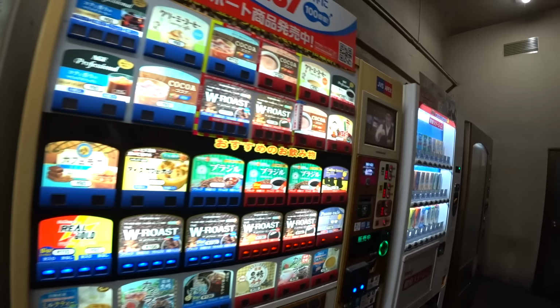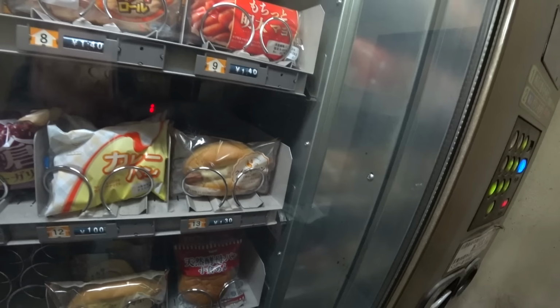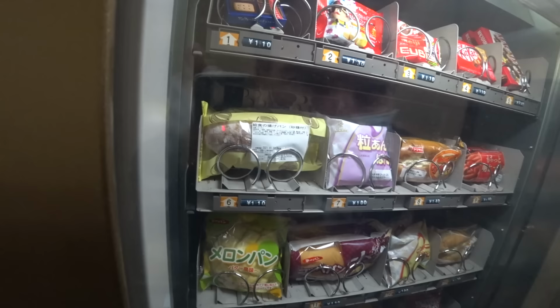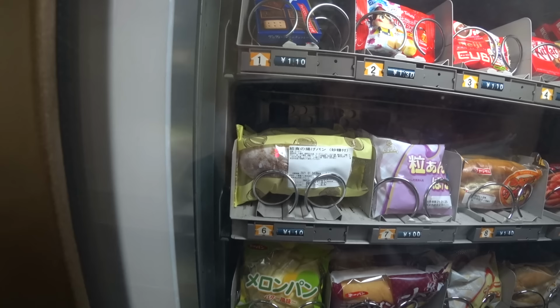Some snacks. Ooh, they got the yakisoba roll, spaghetti roll. That's horrible. Melon pan. Got some hot dogs with cheese on them, it looks like. There's curry pan, curry bread. Wait a minute, here we go. This is something. What's that right there? That looks pretty good. For 110. Deep fried bread. It's a donut. Number six, that one looks good. Gotta get that. How much is it, 110?